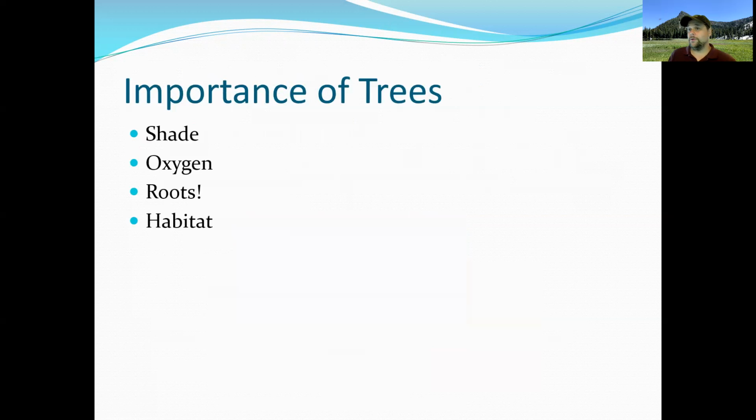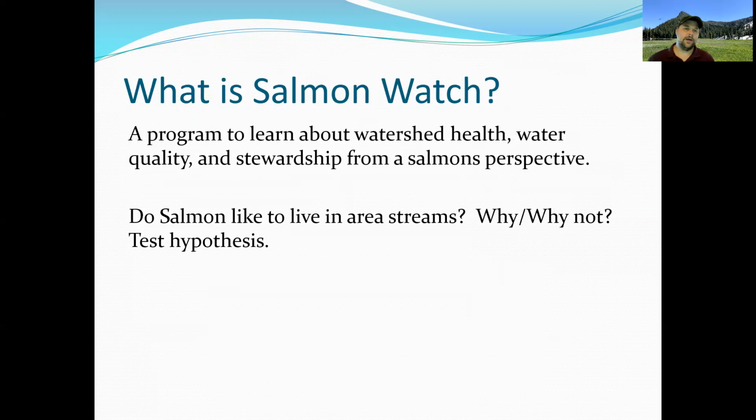So some examples, they provide shade. So it keeps the water cooler. They provide oxygen for us to breathe. Roots, so basically they hold the soil in place. So that's something that helps to prevent erosion. And then also it provides habitat for terrestrial critters and birds. And then also when the trees eventually die and they fall into the stream, that can provide some habitat for the fish as well.